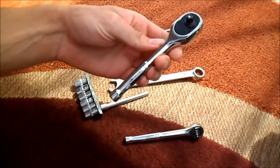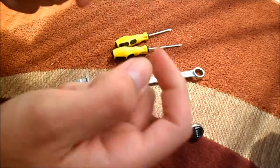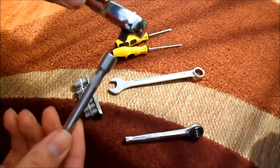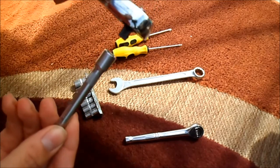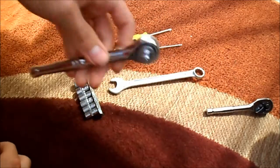These are about £6 or £7 each. Issues with both of them: the actual drive on this one is a lot smaller than a socket. As you can see, when I put this extension on, it's meant to be a push release, but you can literally just push it on, pull it off, push it on with no effort whatsoever. So that's junk. Don't even use that thing.